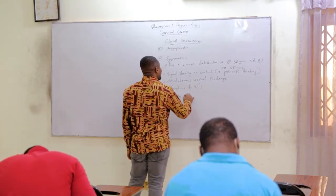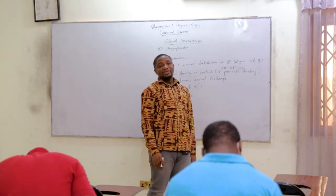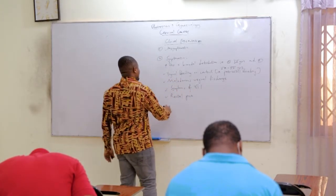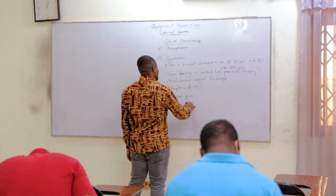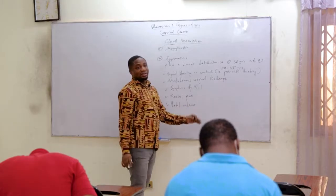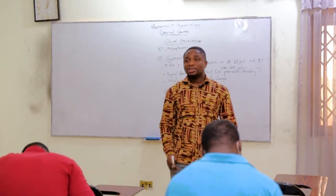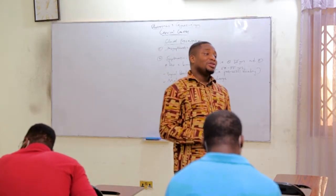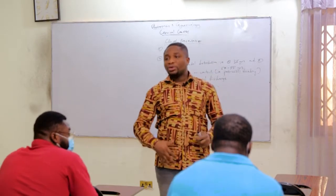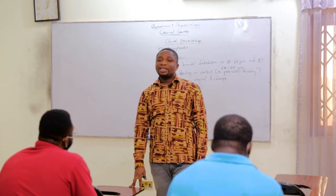They can also come with rectal pain. Why would they come with rectal pain? If there is rectal involvement. They can also come with pedal edema, if there is vascular involvement, because there's going to be obstruction to the flow of venous blood, leading to congestion, and that would give rise to the pedal edema.